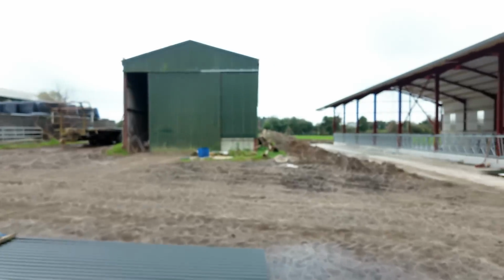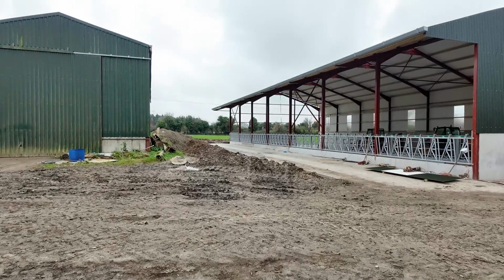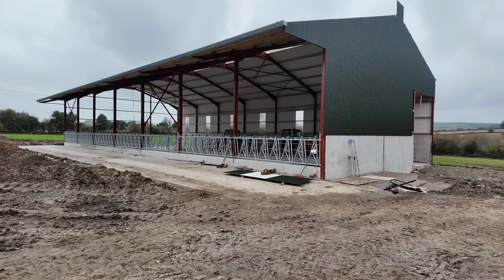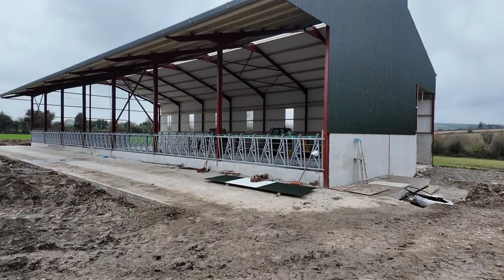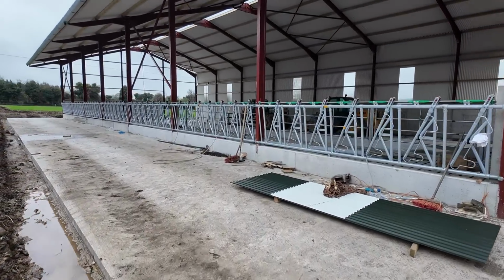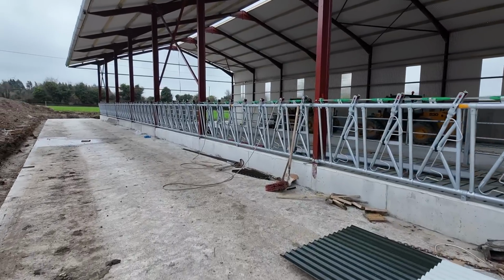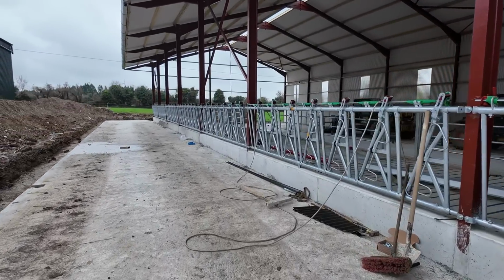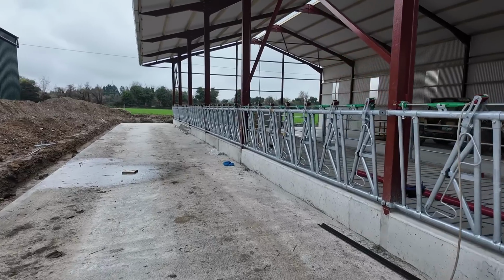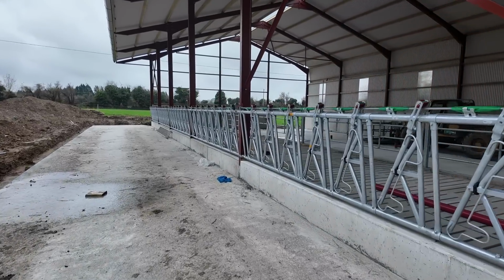So that's the look of the shed there from this side now. So the barriers along, and so we've got this passage down here where we're feeding them as well. Have this down. So that was a tamp finish as well. So as I was saying, smooth enough there along to do anything you like, but yet there's a bit of grip in it.